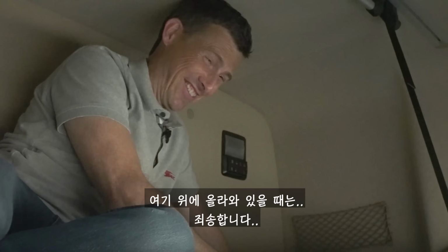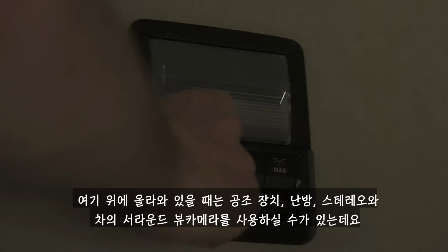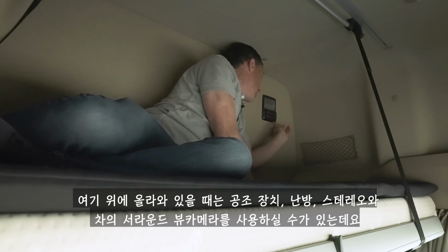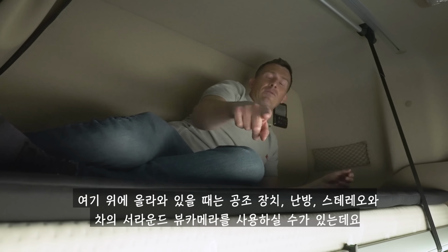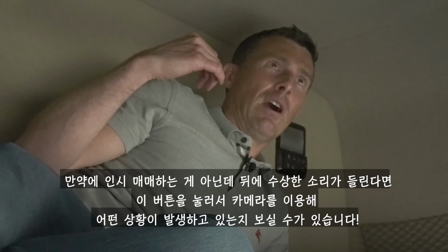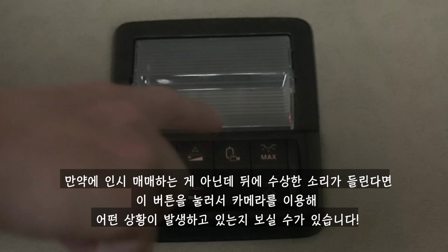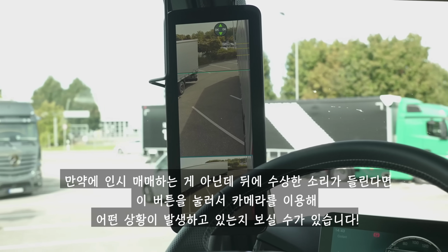Now from up here you can control different features like the air conditioning, the heating. You can also control the stereo. You can put on those surround view cameras as well. So if you hear some noise in the back of your truck and you're not actually human trafficking, you might think that someone's trying to steal your goods. So you press that button, look in the cameras and see if anyone is trying to break in.